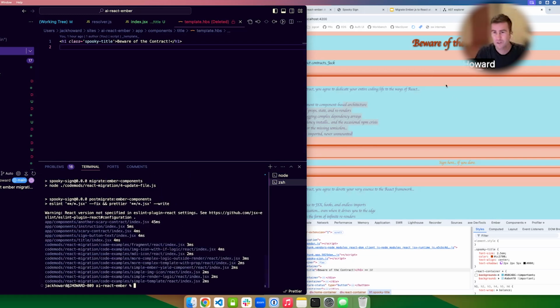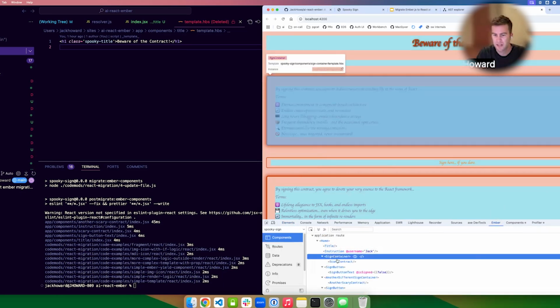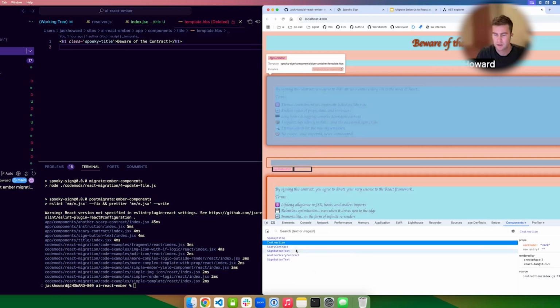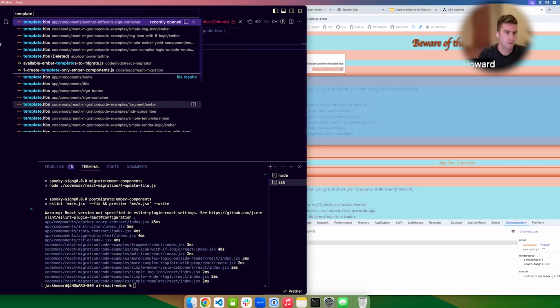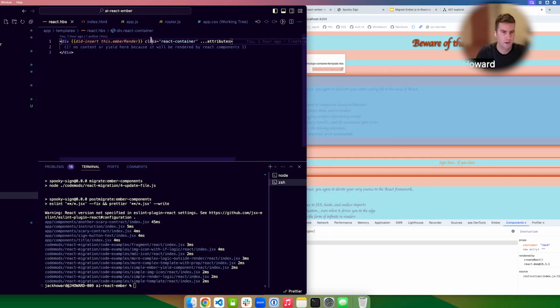And I'm also going to rerun this script because if you'll notice, the whole app is not Ember yet. You can see, let's look. So this signed container, this is Ember. But if we now look inside of DevTools in React, you'll see this instruction is now React, which is really cool. And just for reference, the template that's used with that React template is here. And so it's just a parent component and it's rendering a React component inside of this div.